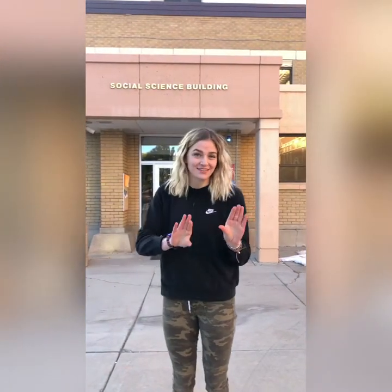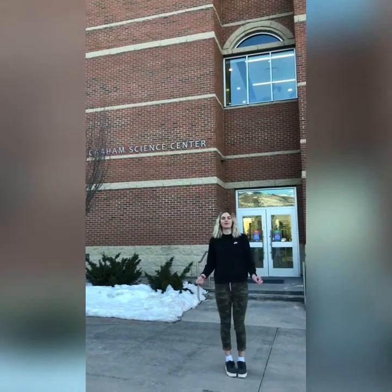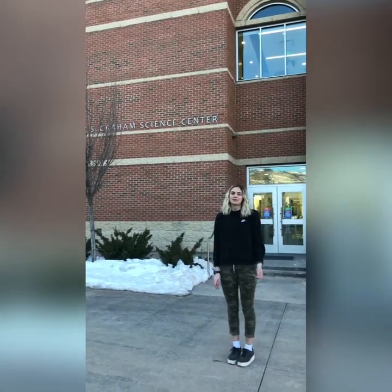Science building, your psychology and history classes. Cool thing about this building is they have lots of things on display, artifacts and stuff like that. It's the science building, lots of science classes, but the super cool thing about this is there's a planetarium above. Look at all the stars! Science building, super dope.